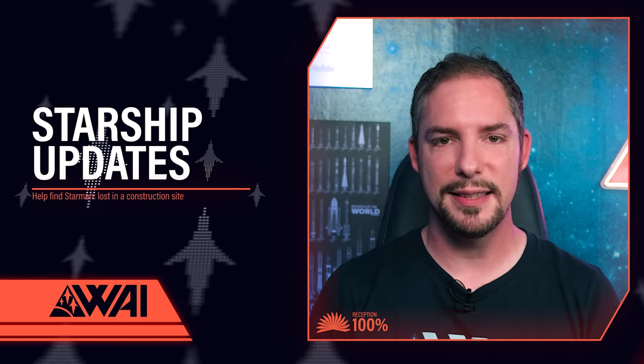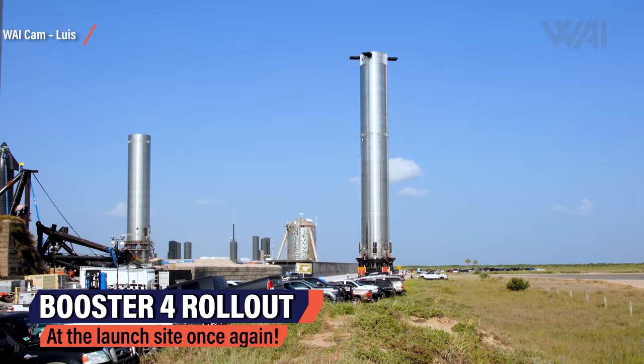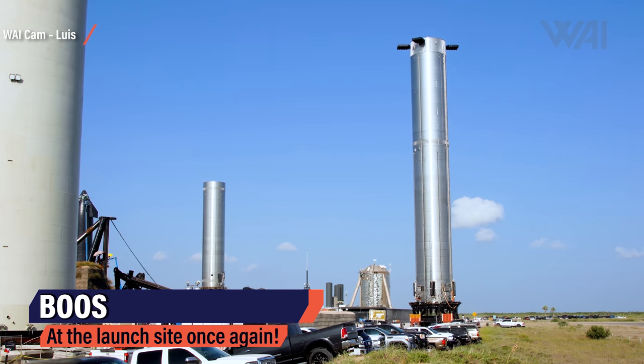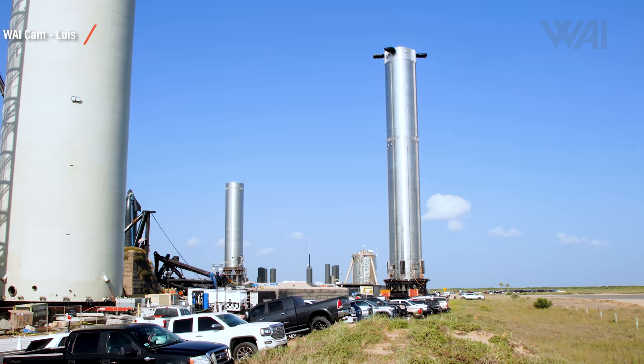Starship updates. Here we are again with another episode of What About It, and the space industry is not standing still right now. I honestly don't even know how I will fit all that's happened into this episode, but as always, I'll try. We'll start this one off with an incredible view of SpaceX's Starship Super Heavy Booster number 4 being rolled out from the construction site to the launch site.